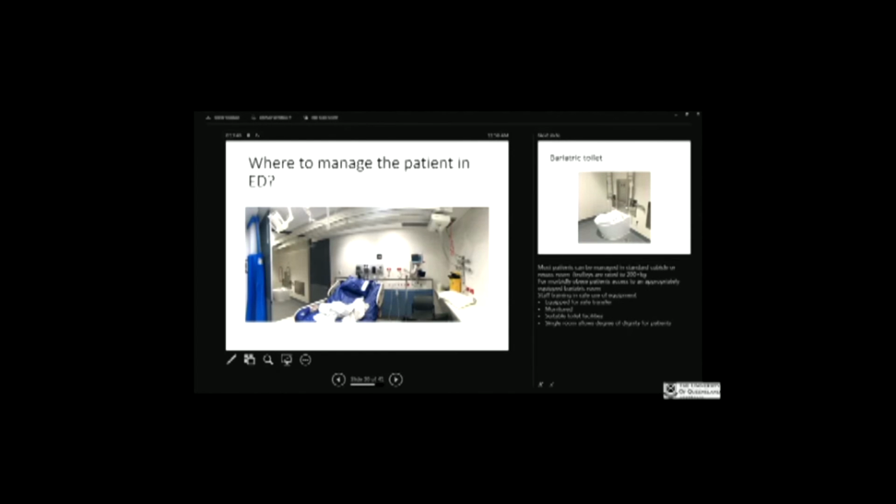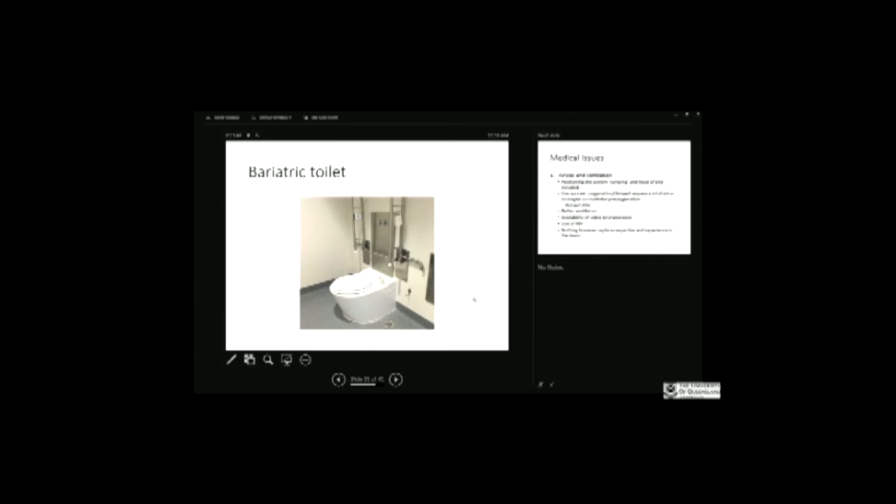So, and I guess having a single room for these sort of morbidly obese patients does allow them some degree of dignity as well. So that's our bariatric toilet, which is absolutely huge, as you can see.